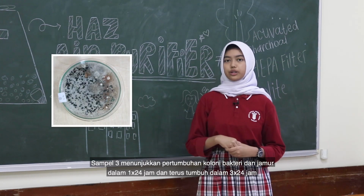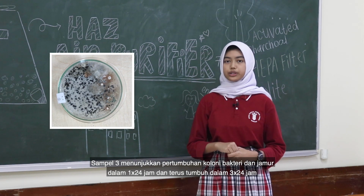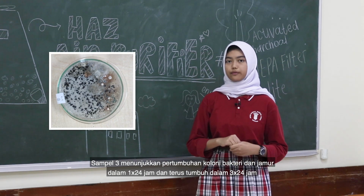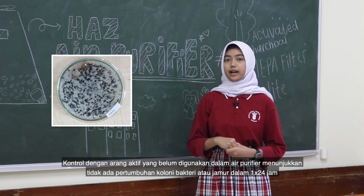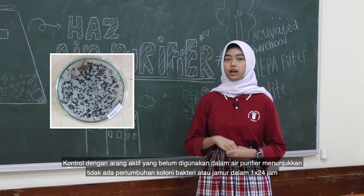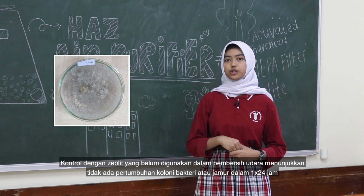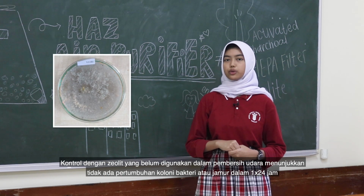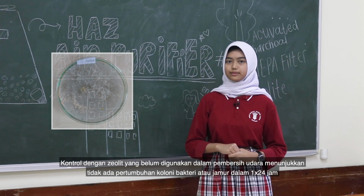Sample 3 shows the growth of bacterial and fungal colonies in 1 times 24 hours and continues to grow within 3 times 24 hours. Control with activated charcoal that has not been used in the air purifier showed no growth of bacterial or fungal colonies in 1 times 24 hours. Control with zeolite that has not been used in the air purifier showed no growth of bacterial or fungal colonies in 1 times 24 hours.